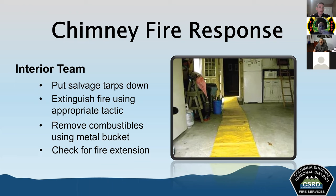And with that checking for fire extension, we want to open the walls if necessary. We'll talk a bit about overhaul in this as well. And we want to extinguish any hotspots that we come across, of course, to really reduce that chance for a flare-up or a rekindle.